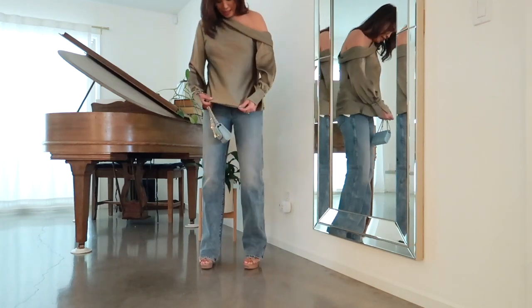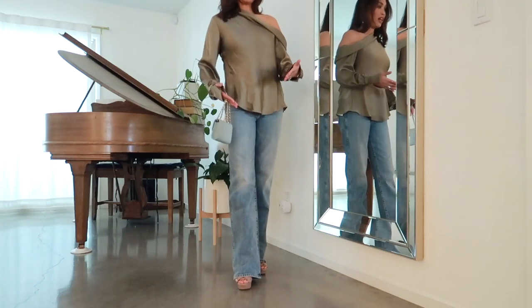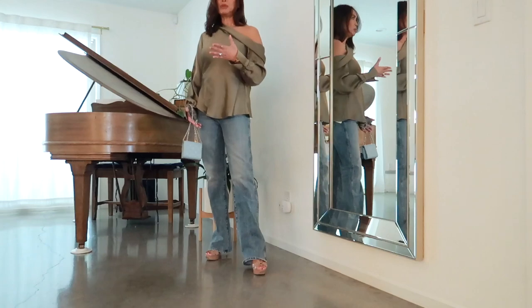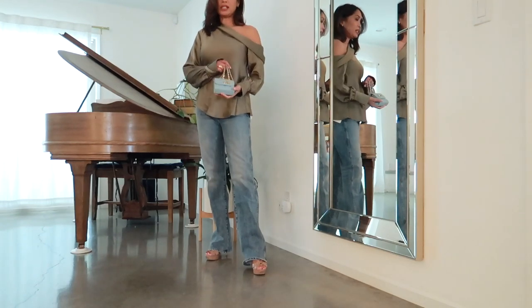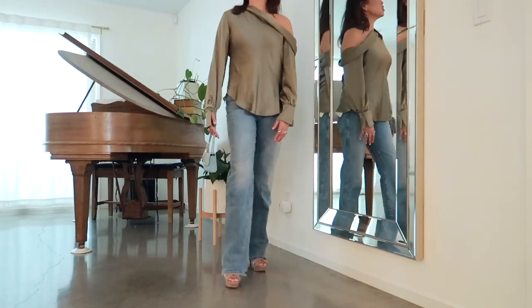jeans. And then I think this might be cut on the bias, the way it's falling, and that's really flattering. So I like that it's cut on the bias. I wish they had the blue, because I definitely would see, love the blue. But this green is pretty as well. What do you think about the green shade?